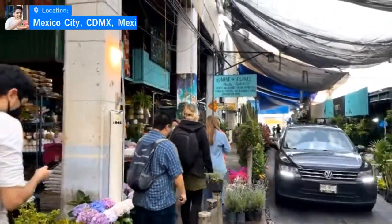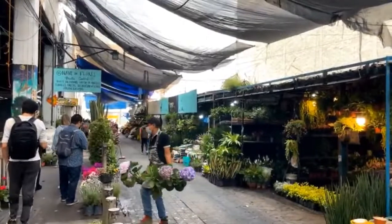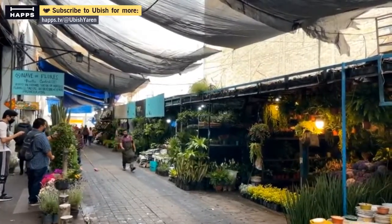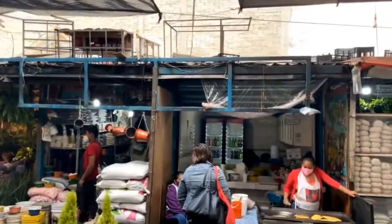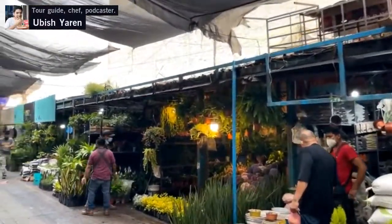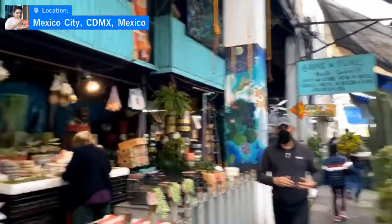Hey guys, we've made it to the plant section. So it's not only flowers, it's plants. And in Jamaica Market, you can find anything for your garden, for your roof, for your green rooftop, for your vertical garden, you know, for the green walls. There's soil here, there's nutrients, there's plant pots in ceramics, in plastic as well. There's all different types of grass, ivies, weeds. Look at these ones.